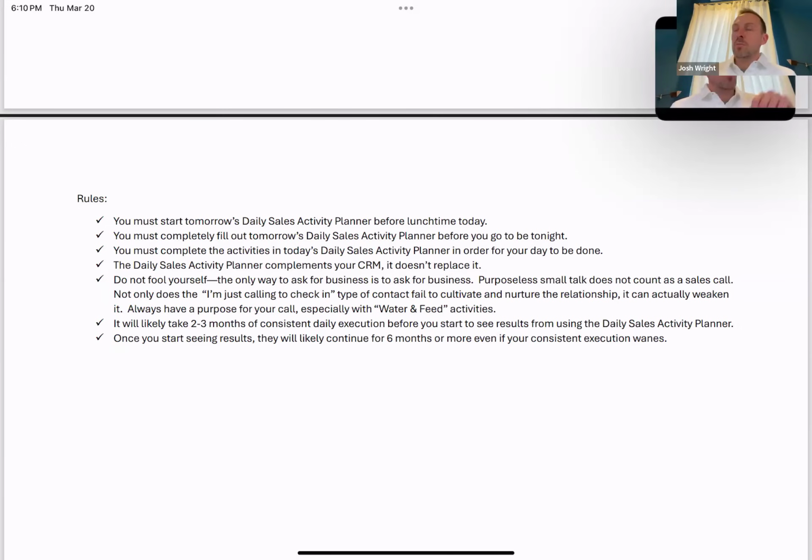So that's something I'm going to call tomorrow, but I'm also going to make sure I record that information in my CRM, because that's valuable stuff that I don't want to lose track of. I don't want it to just exist on my paper planner and never make it into my actual CRM for me to refer back to and for my team to be able to see. So that's rule number 4. Make sure that you're working with your CRM, not in lieu of it or against it. Next rule, do not fool yourself.